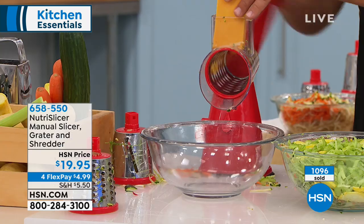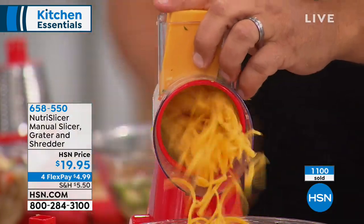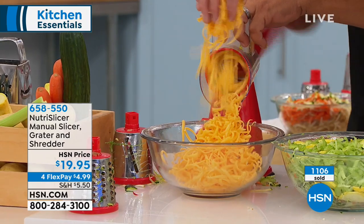All right, go ahead. Look, on taco night, look at this. You can do cheese for tacos, enchiladas, burritos, tostadas. It comes out so quick, safe, fast, and easy. And that's on the coarse grating drum.